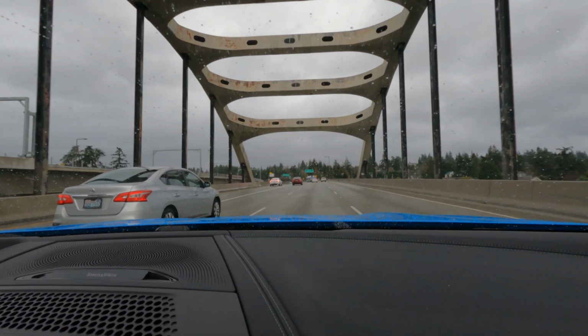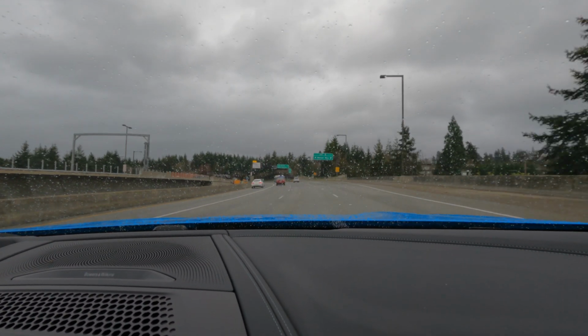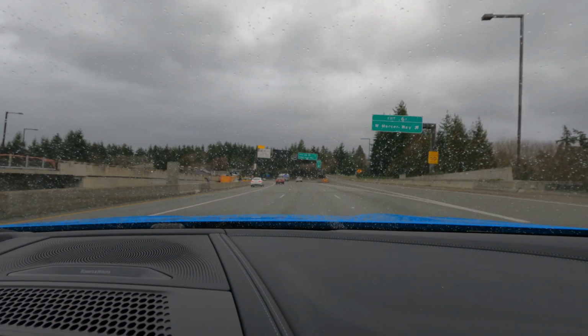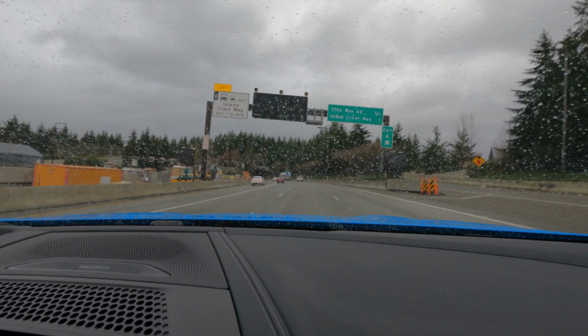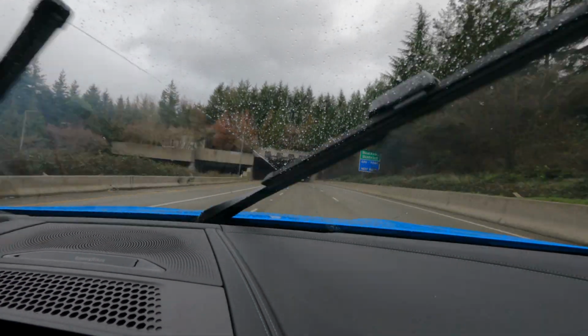All in all, super comfortable, nice and quiet, good engine note. Very responsive power, and this might be it. So if the M5 feels like too much of a boxy sedan for you, the M8 Gran Coupe might be your solution.